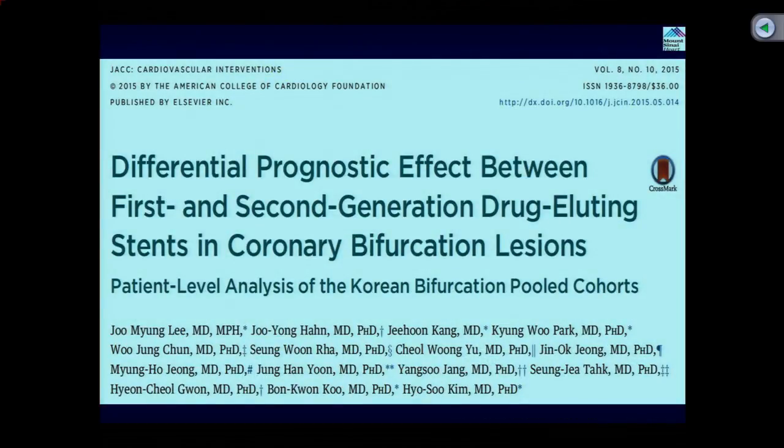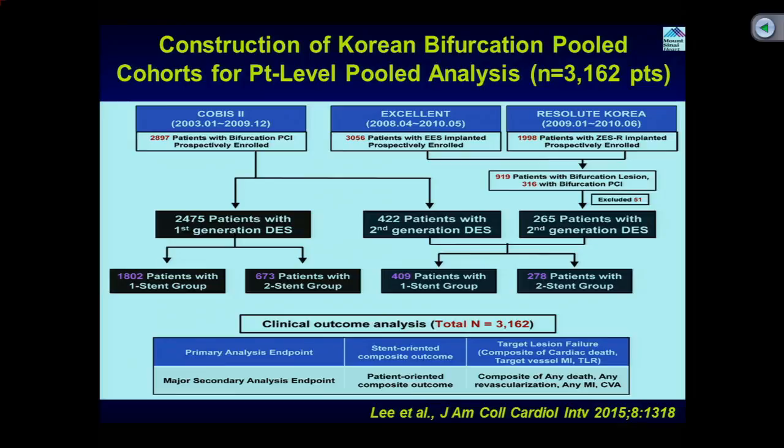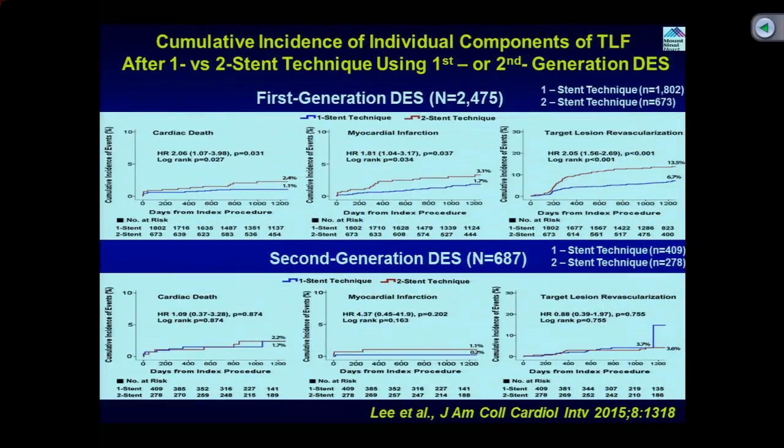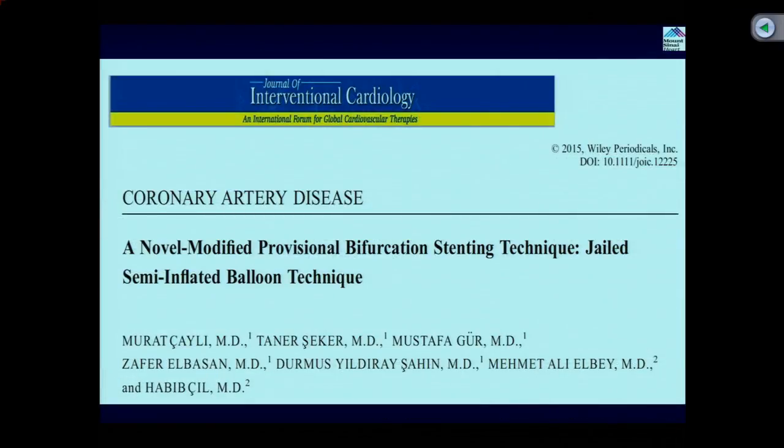The second issue: we used to worry about two stent versus one stent, largely because of the data of first versus second generation stents. These are the three studies, COBIS-2, EXCELLENT, and RESOLUTE Korea, really talking about first and second generation, with a large number of patients. Here they showed the target lesion failure or patient oriented cardiac outcomes, comparing one stent versus two stent approach. While there is a difference in the first generation, in the second generation stents there is nothing, both for TLF as well as patient oriented cardiac outcomes. Same thing for the individual endpoints of the TLF: while the curves separate between one and two stent in the first generation, with the second generation stents they remain identical. So overall the two stent technique is coming out quite well.